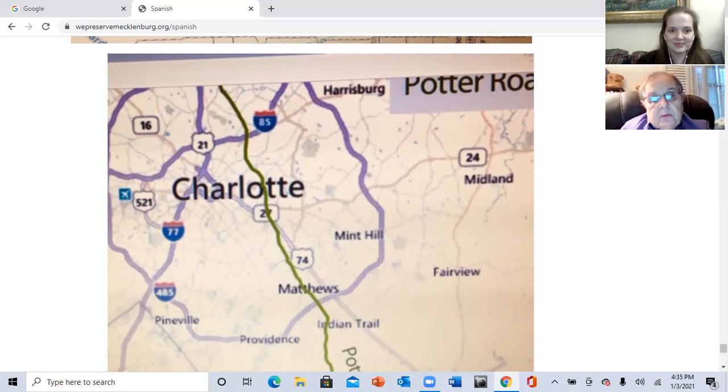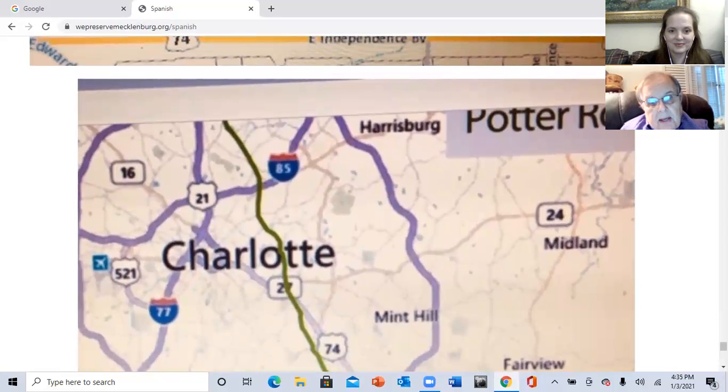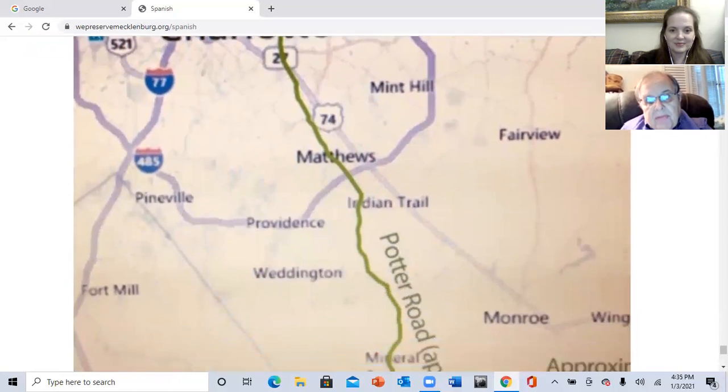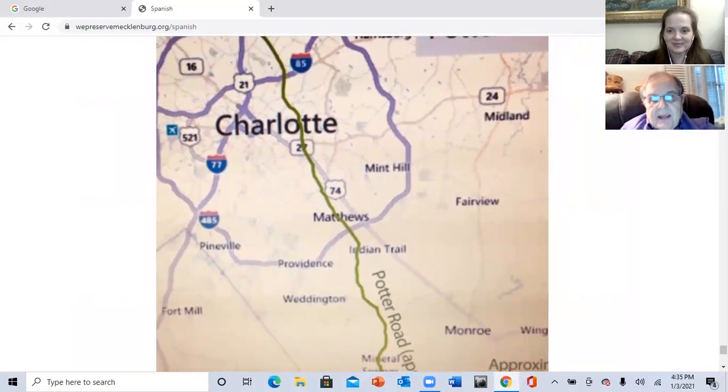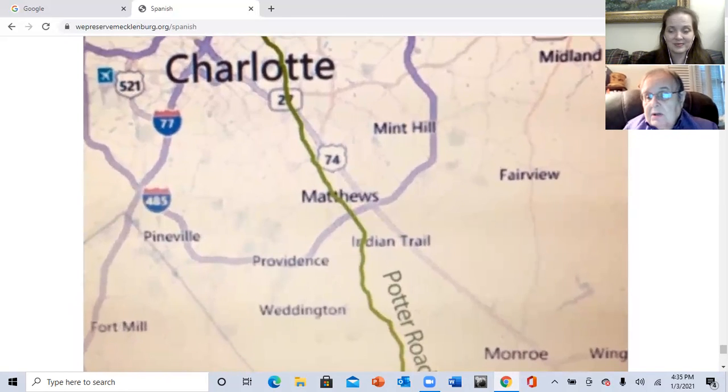And one of those is depicted by this line that I'm showing you going down here through Matthews. You know the town that everybody calls Indian Trail? The reason it's called Indian Trail is that this trading path that came from the upper Catawba River Valley, up around where present-day Hickory is located, this trading path, which went down into South Carolina, came right through this neighborhood where this woman lived. And in fact, Indian Trail is called Indian Trail because that's where the Indian Trail went.